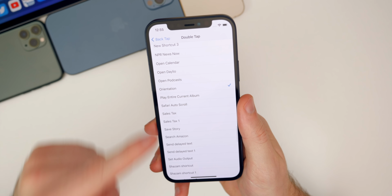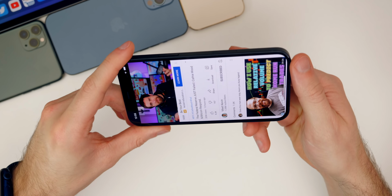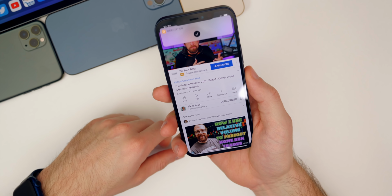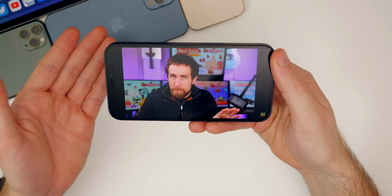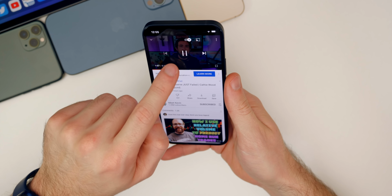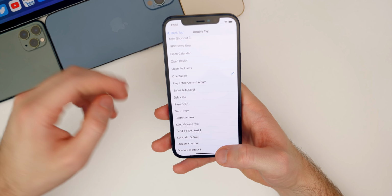So if you make a shortcut with just that, you can actually go into a YouTube video now, and when it's playing, of course, when you turn it, if you have orientation lock turned on, it won't turn, but if you just double tap on the back of your phone, now all of a sudden when you turn your phone, it will go like this and into full screen. It's actually more useful than I thought it would be, and I've really been enjoying that. So that is one way that I'm using this new feature here in 14.5. I thought I'd just share that because using it with Back Tap just makes it much easier.